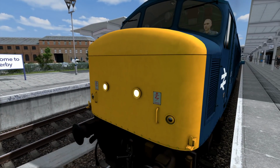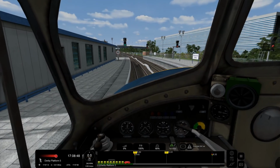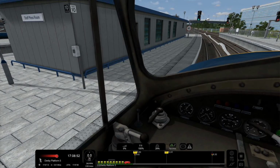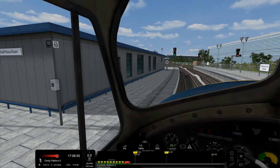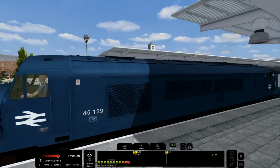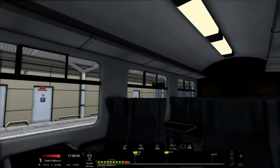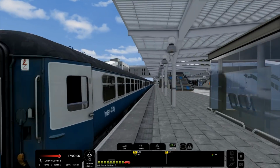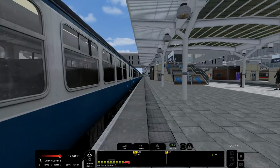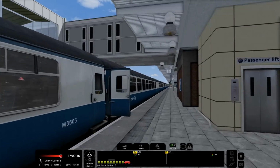So, let's make sure we're all set up in here, shall we? Into forwards. Yep. That's pretty much about it. Bring the brakes down a little bit. We've got the road. We just need to wait for the passengers to finish boarding now. I believe we've got a rake of Armstrong Powerhouse Mark IIs. Looks like it. Very nice. All the animated doors, see? They just open and close randomly. This is really cool. And there goes another one.